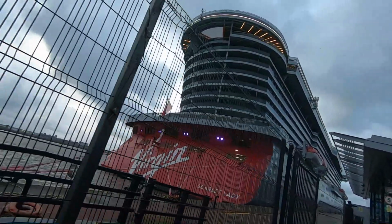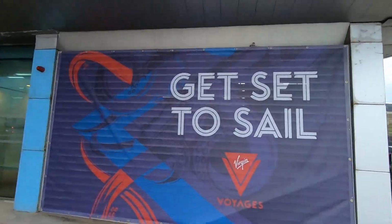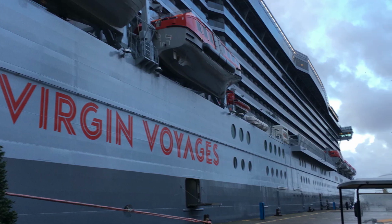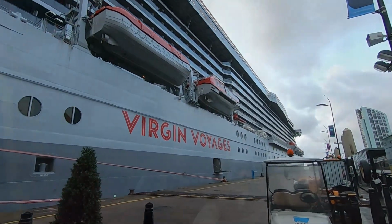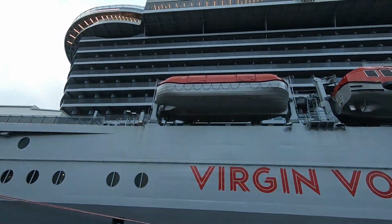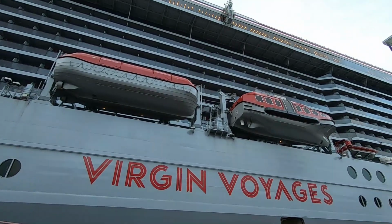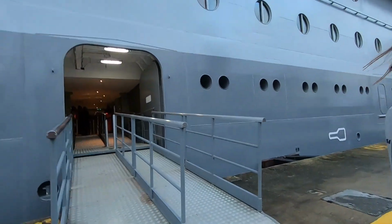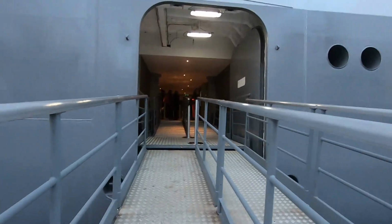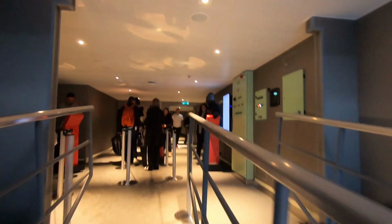So on first glance, Scarlet Lady's stern doesn't look like a traditional cruise ship stern, and there's a good reason for that, because this isn't a traditional cruise ship, and on first glance this gives a good indication of what to expect on board. First impressions, the grey of her exterior really doesn't do justice in the overcast Liverpudlian sky, but you can imagine how amazing this is going to look in the sunshine and against the blue sea of the Bahamas.